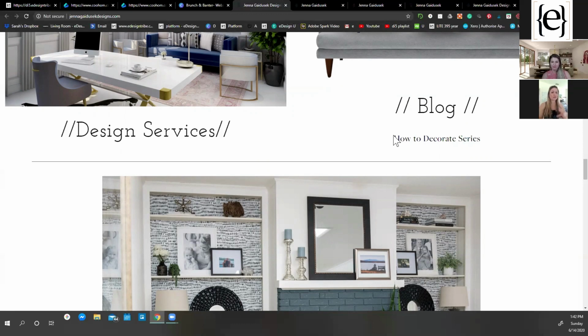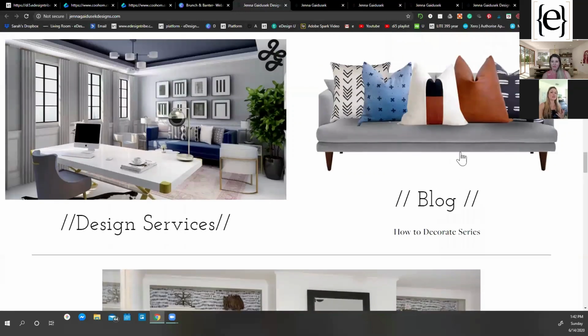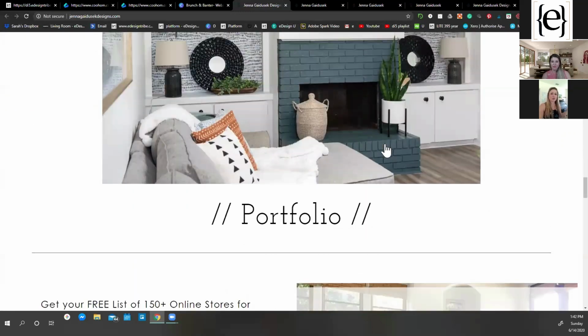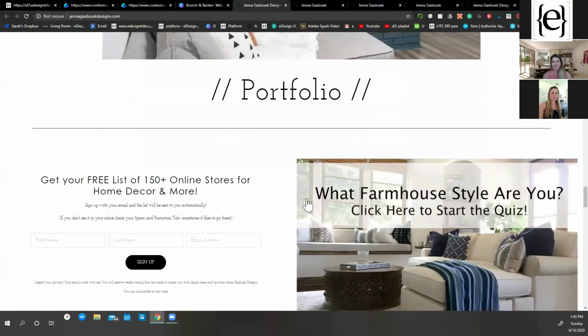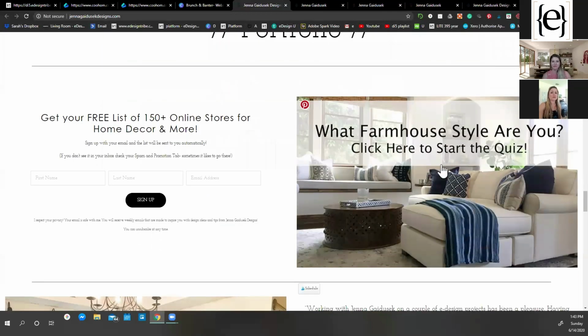So you have a website, you start with the website, you make sure it's cohesive, and then you move on to building it and adding blogs and adding shop the looks and all these other things. You also want to have your portfolio. And then here are my opt-ins. So I have one where they can get, these are all basically affiliate links to stores in a master list.